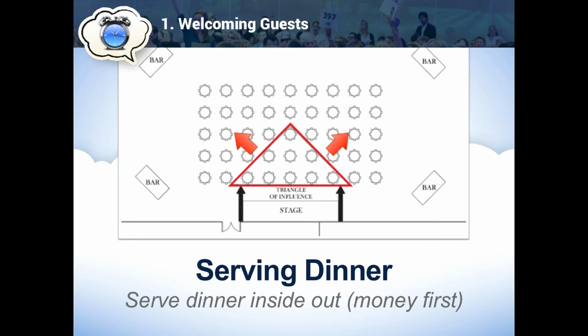By the time we're finished serving the money and it radiates out from there, the people who were served first are going to be pretty much finished with dinner. Great. They're not going to have any problems at all. The people on the outside who probably aren't going to be your primary bidders anyway, well, they've got something to do now. They can eat dinner.